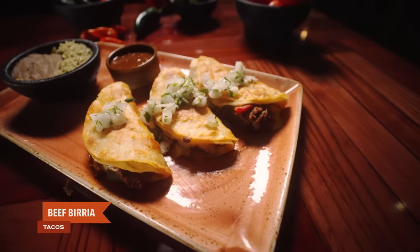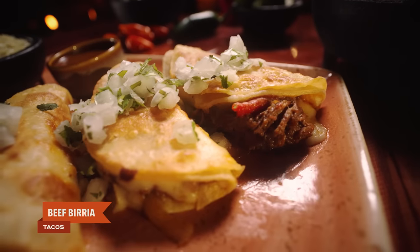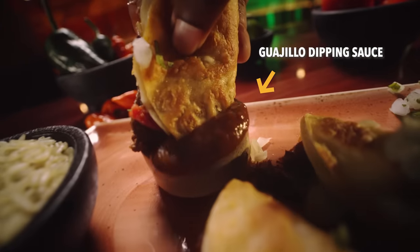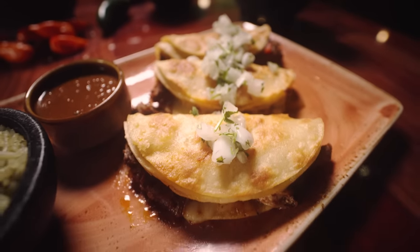I have the beef birria. I have beef, some cheese, and some guajillo sauce. And then I have onions and cilantro. I have some cilantro rice because you know I love it, and some refried beans. I'm not mad at it. And I'm ready to try it. So I need you to tell me what you got so that I can get into this.